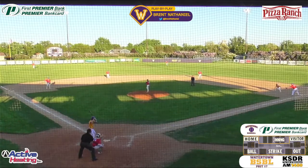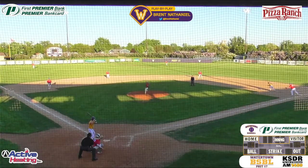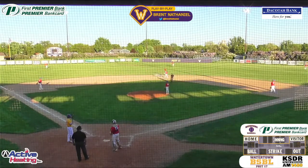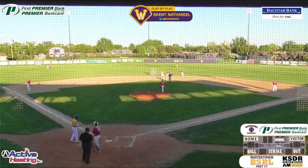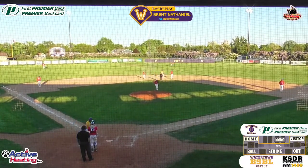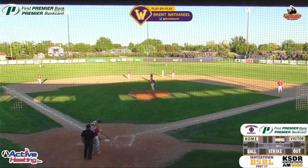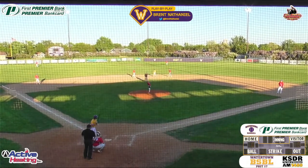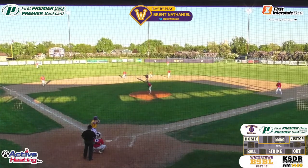Man on first is Denzer. The 0-1. Ball is the call. We're going to throw it to second. Sliding in will be Denzer with the first steal of this ball game for Watertown. One and one to Braden Zog.